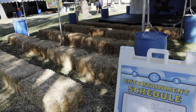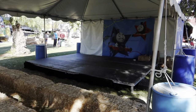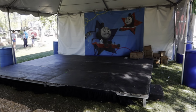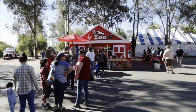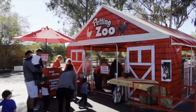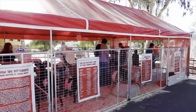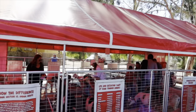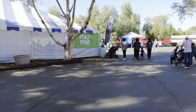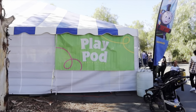Here we are at the live music tent. And they also have hay barrels to go ahead and sit on. Nice stage here in the shade. Starts later today. For the animal lovers, they have petting zoo available. Quite a few different animals in there. And we got another play pod for the kids as well.